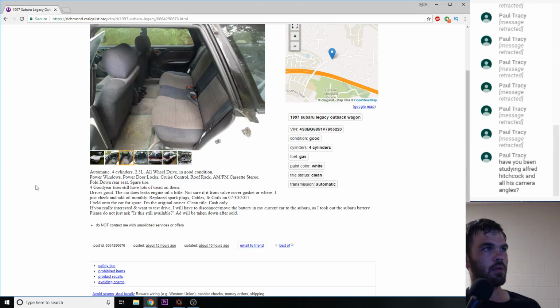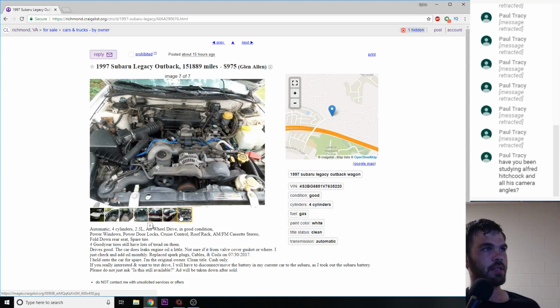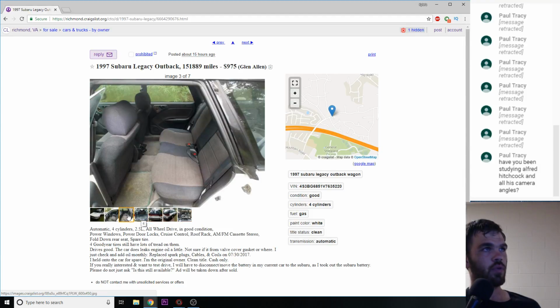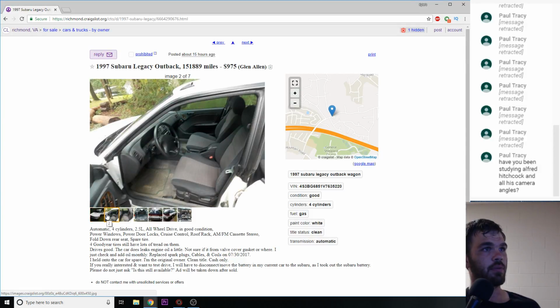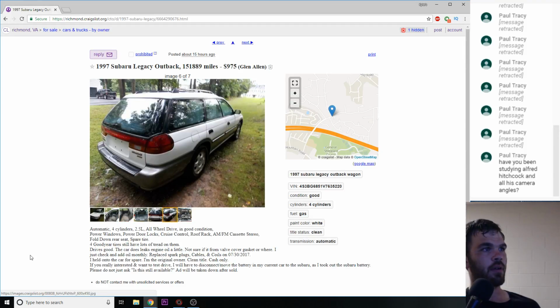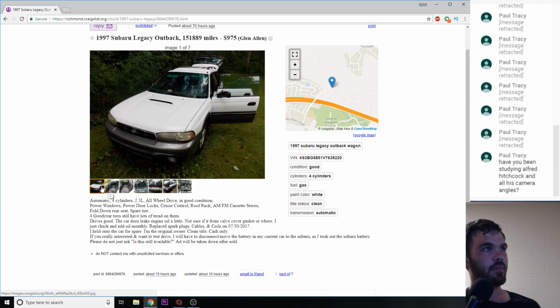Alright. I mean, I don't know. 151,000 miles. Doesn't say that anything's wrong with it. Doesn't look rusty. It's only 975 bucks. If you're looking for something to drive, this is the one you want, man. If you're looking for something to sell, you might have to talk them down a little. But other than that, it's pretty decent.